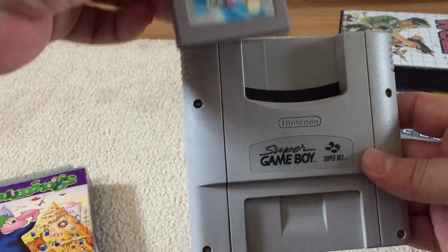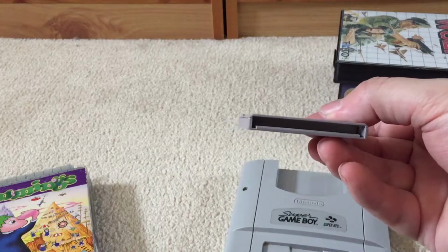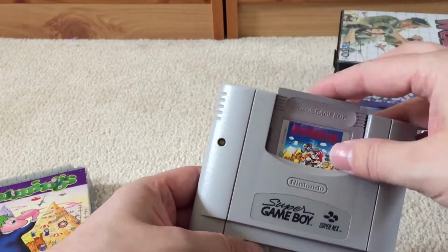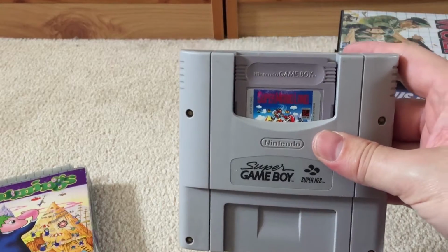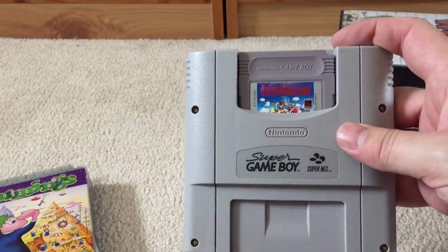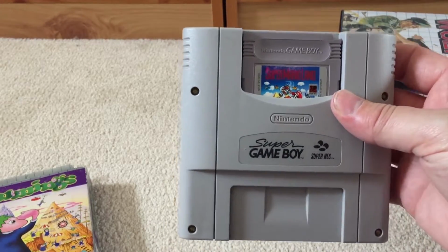So I did something that I would never normally do. I took my copy of Super Mario Land, I doused the contacts in rubbing alcohol, some isopropyl alcohol, and I literally did that numerous times. And then it worked. Then I plugged it into the Super NES, fired it up, and was playing some Super Mario Land, and it was working a treat. It must have been dirty, because as soon as I put in my Super Mario Land 2, it worked as well.